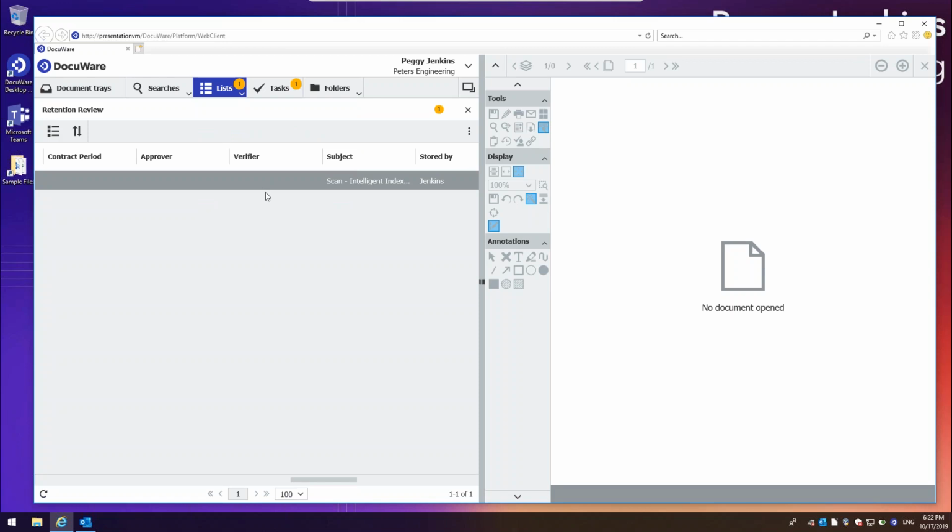So DocuWare automatically will set the retention schedules based upon your company policies for the different document types, and it can notify the records manager or the responsible person that that document is due for deletion. Generally, what happens is it goes to the records manager or goes to the responsible person who approves it for deletion, and then the records manager would confirm that it can be actually deleted. If it can't be, you simply put a legal hold on it, and the document would be kept forever.